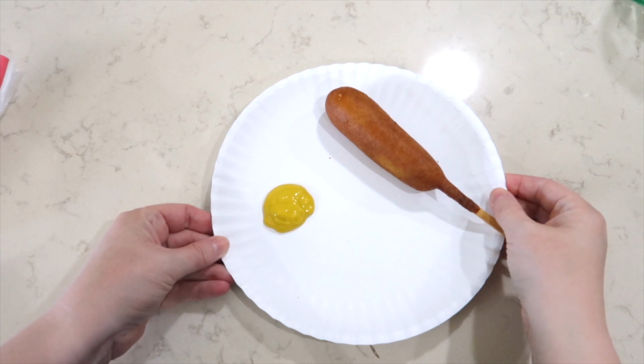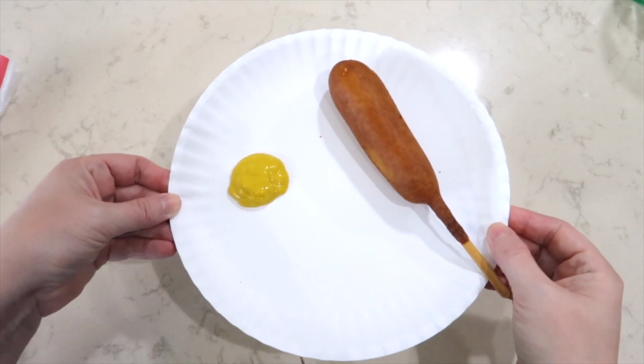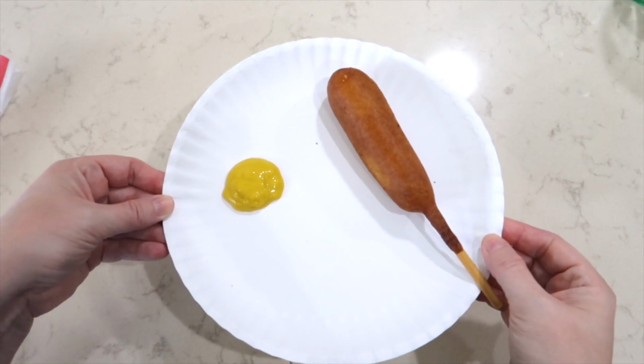Oh my goodness, I love corn dogs. Give me a thumbs up if you love corn dogs. Well, if you don't love corn dogs, still give me a thumbs up.